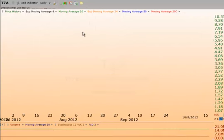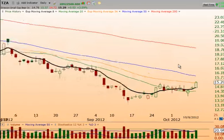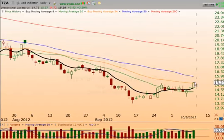And TZA, some of us bought some TZA yesterday, making a little bit of money on it. TZA looks to me like it's going to the 50-day simple moving average. We've got a nice little rally up, nice consolidation, hammer type candle, and then a gap up, and from there it's rallied. So nice chart pattern, up, sideways, and up. There we go. I think that's all of them that I have here.